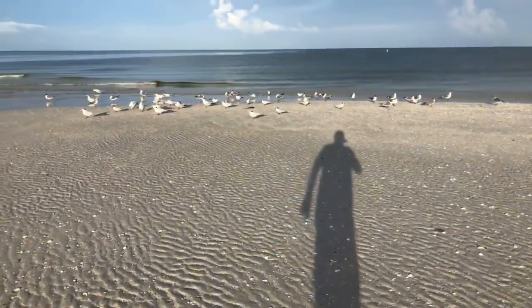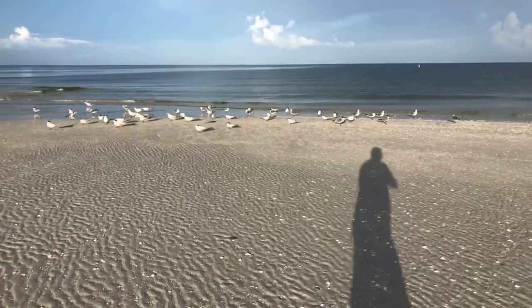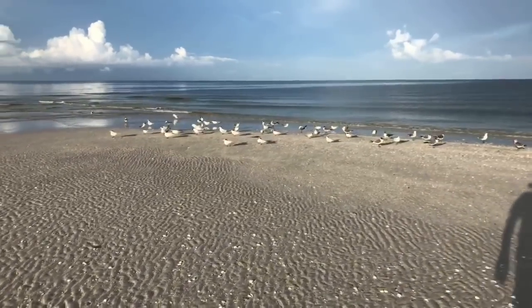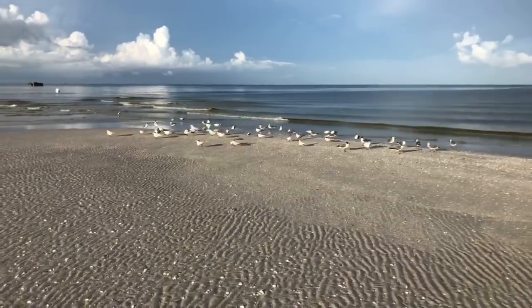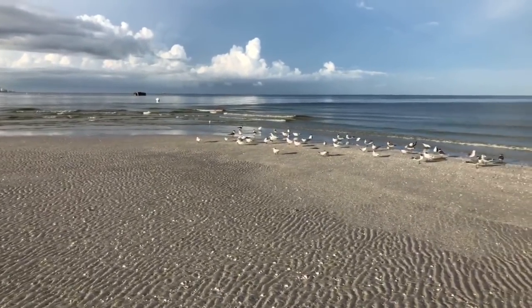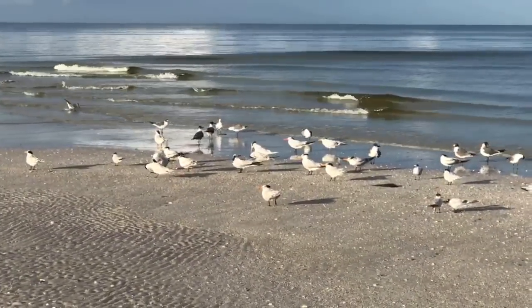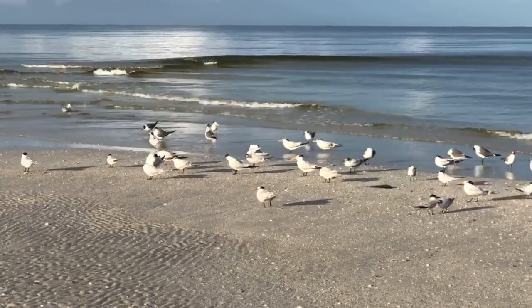There's a few terns and a few gulls sitting out there. Get you a closer look at the terns there. They're beautiful, the royal terns. Those are all royal terns. A couple gulls in the background.